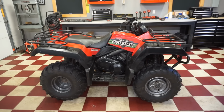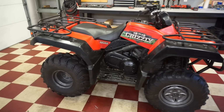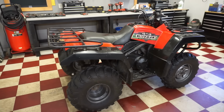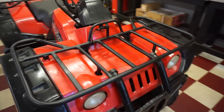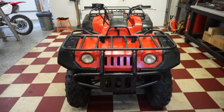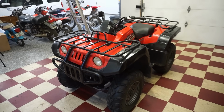All right, this thing is completely back together, looking really good. Yeah, this is a really nice looking machine. For $700, I think we got a pretty good deal. So let's go to the land, give this thing a test drive, see what it can do here. We might do some mowing today as well.